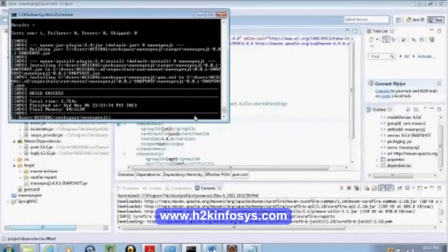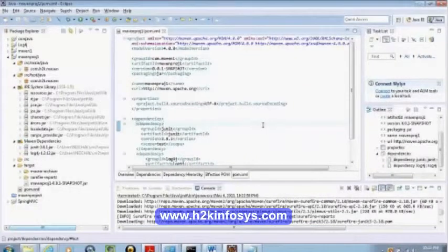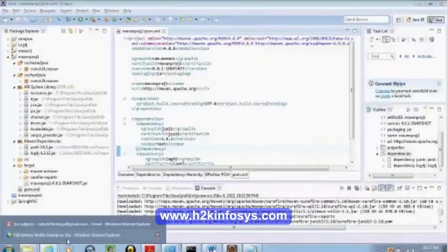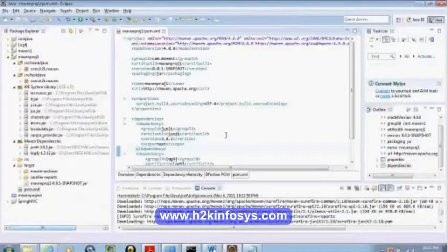And for this repository access, we need to make changes in the settings.xml file. There's a settings.xml file wherein, if you want to access your repository, you have to provide the credentials and authentication for it, which we do in the settings.xml file. These are different scopes wherein we provide the dependencies.